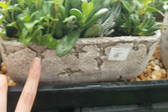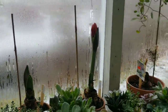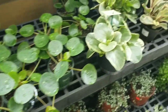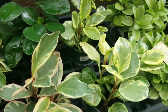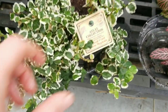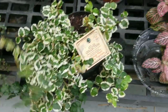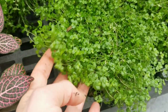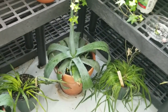This is cute. I have little mini planters that look like this that I got at Whole Foods. Some amaryllis. Pilea. More peperomia. This is the one I have at home. Cute little phytonia. This is some sort of like fig, creeping fig. No? I don't know. I don't know what this is either. It's cute. More amaryllis. Ivy, giant agave down there, some bonsais.